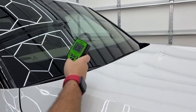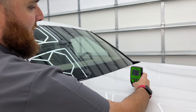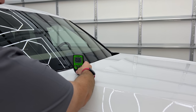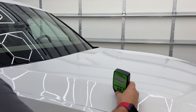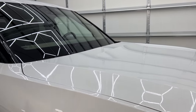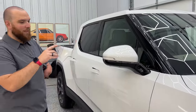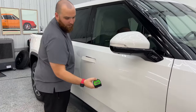This is that same area we were looking at on the Model S, where we had a big discrepancy in paint. So that's actually quite a bit different. Yeah, half a mil more. And now we're down to 4.2. As we go around, you're going to notice that on every single car. It changes all the time, because panels curve and paint machines need to be calibrated.